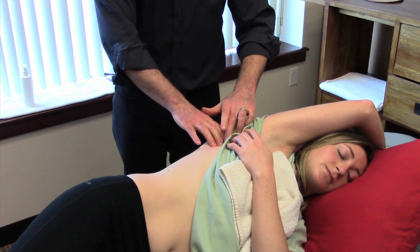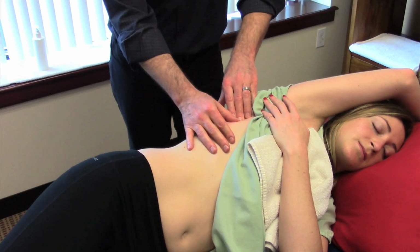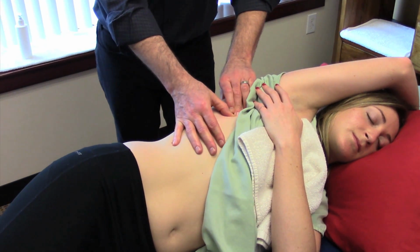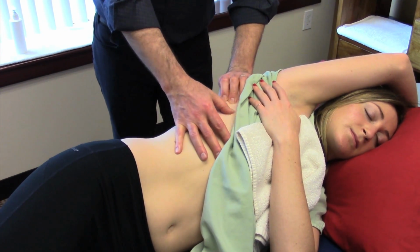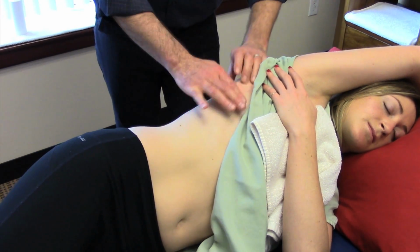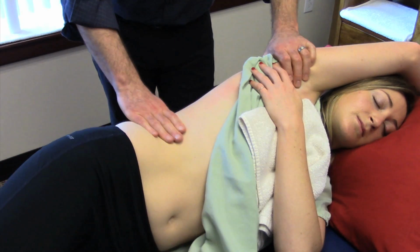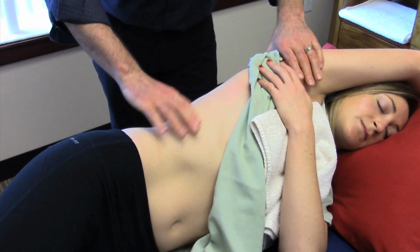Just a few more right here, right around rib 7. Mobilizing those muscle fibers, helping the circulation get in. Try not to overwork them. Her tissues feel pretty healthy in general, so I'm not too worried about overworking it.